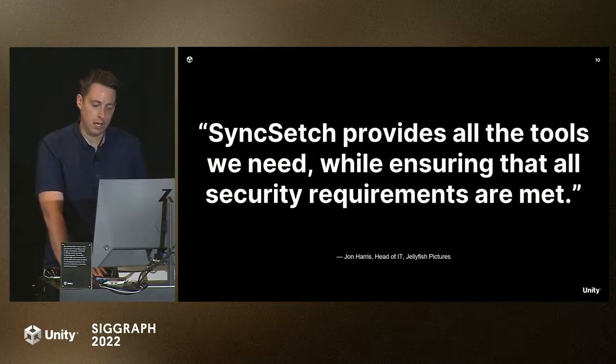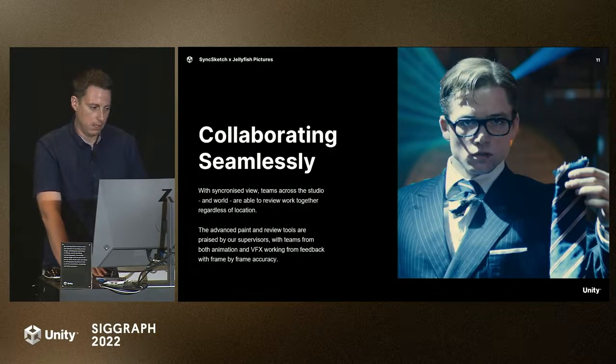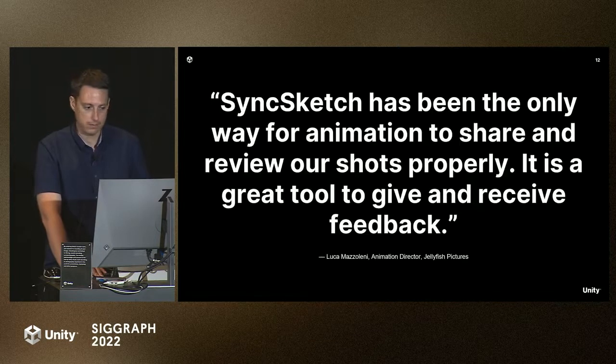Basically, I won't read them word for word, but you can read them here. Here are some of the quotes that certain people have internally, just to show where it fits into our workflow. And again, it's all about collaboration. Going forward, as long as you can collaborate within your own facility and with your partners, that's going to be the name of the game. Again, we use it for external and internal reviews.